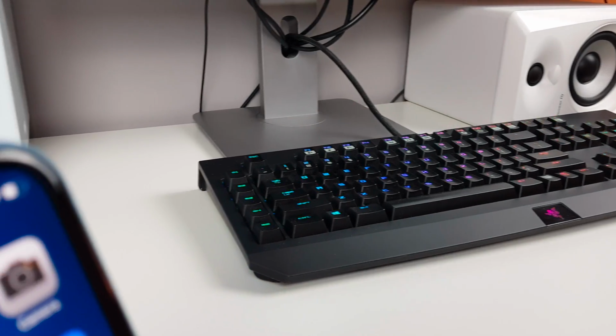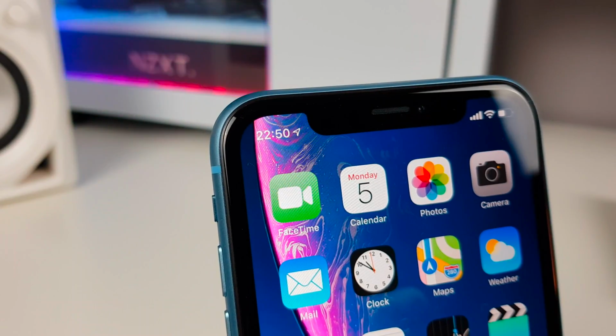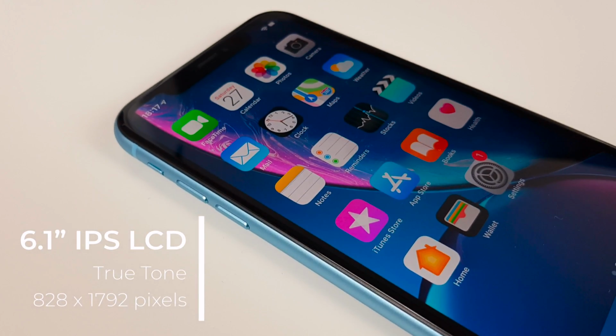Okay, let's now move to the next most obvious thing on this phone, the display. It has a 6.1-inch IPS LCD display that Apple calls Liquid Retina, and it also supports True Tone. It has a resolution of 828 × 1792 pixels. And that's one of my biggest disappointments on this phone. I was so frustrated about the display on this phone that I made a completely separate video about it, and I would recommend you to go check it out here.